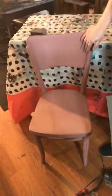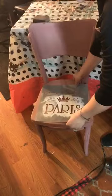All right, so here's what I was thinking. How about a Parisian style? Something that says Paris, right? Because I can totally see this blush pink going to somebody who's going to love girly stuff, right? So I'm thinking about putting it right here. What do you think? Was that a good call?